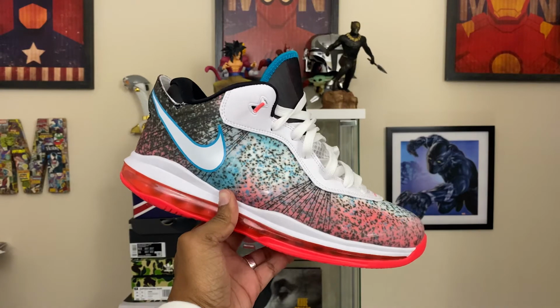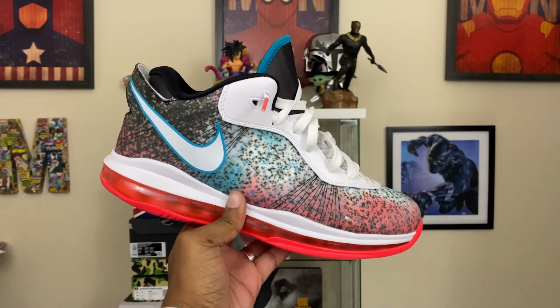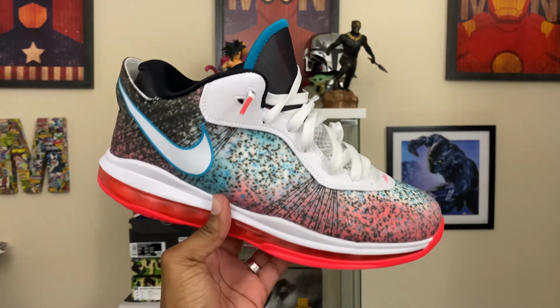And the sneaker I'm talking about today, guys, is the LeBron 8 V2 in the Miami Nights colorway. Now, this is one of my all-time grails. I am super excited to get a pair. They're supposed to be releasing here in the US on June 4th, which is going to be this Saturday. Oh no, this Friday. So, tomorrow or today, depending on when you guys are watching the video.